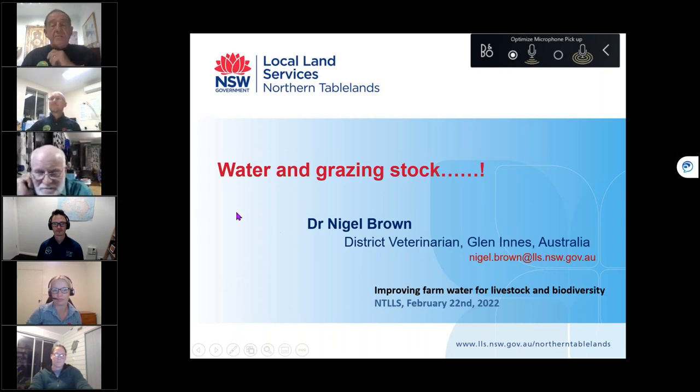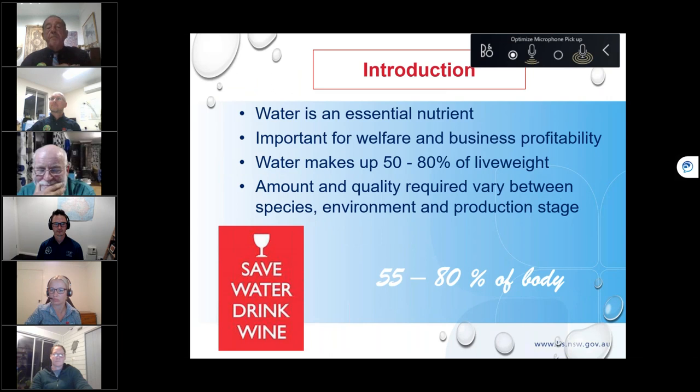This is my subject tonight, water and grazing stock, although I did realise that some of my slides might in fact be about animals that weren't actually grazing at the time. What I wanted to state was that water is an essential nutrient. It makes up about 50 to 80% of the body live weight of our cattle. It's important, therefore, for both welfare and business profitability that we get the water situation for our animals as optimal as we can. Although the amount and quality required varies between species, even within the cattle species, with the environment and the production stage.